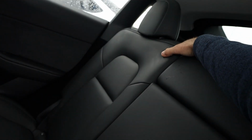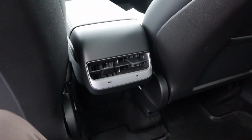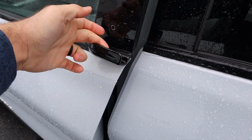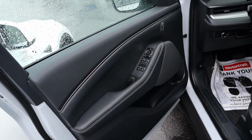Headroom. I will say I don't like how these seats are. They just don't feel as comfortable as the Mach-E seats. Also, we don't have as many things back here. We do have some USB-Cs, though, so that's important. And then popping up front, this is a little bit better because at least you have this handle thing. But anyways, looking at the door panel itself, again, just as nice as the back one.